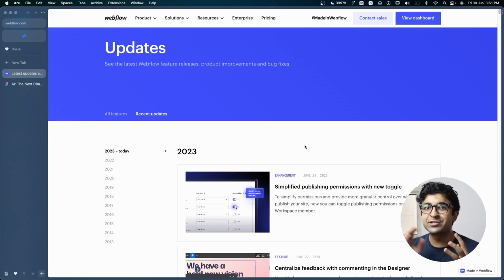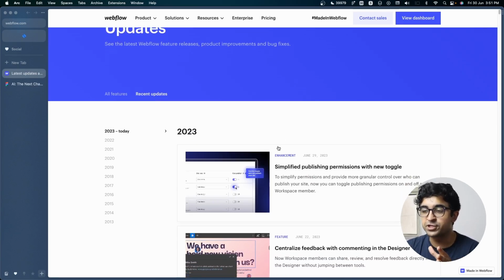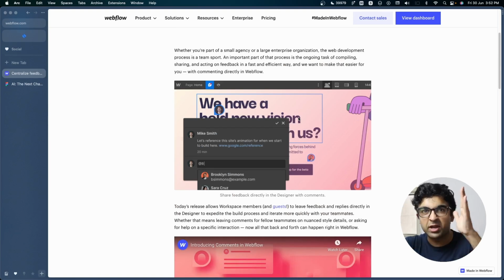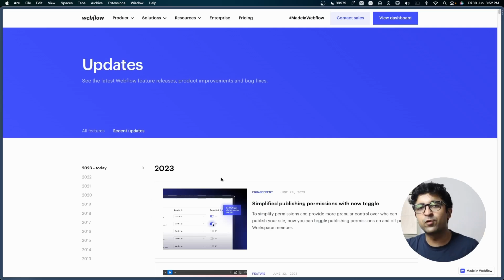Now, Webflow is trying to become a design tool like Framer. Yep. They have introduced some exciting new features, including comments on your canvas, just like you see in Figma or Framer. Quick stacks, which are essentially pre-built layouts made for your design, along with some quality of life updates. Just a quick shout out to what Webflow has been working on.